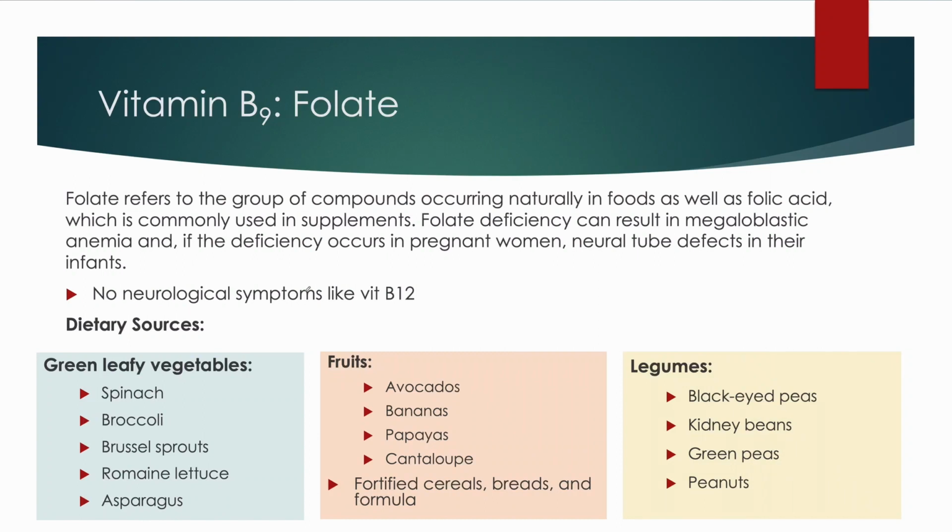B9, folate, is found in foliage, right? Foliage. So spinach, broccoli, Brussels sprouts, avocados, peanuts and beans and things like that. When I think of folate deficiency, I think of pregnant women and neural tube defects. We want to limit that. It also causes, of course, megaloblastic anemia, macrocytic anemia. And it doesn't cause the neuropathies and things as much as B12 does.